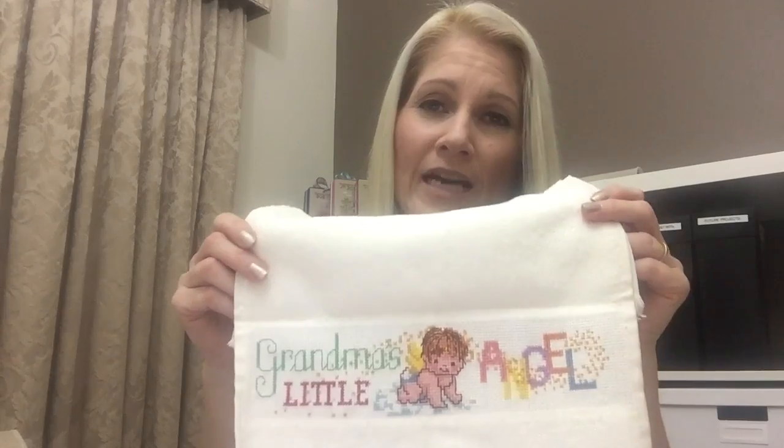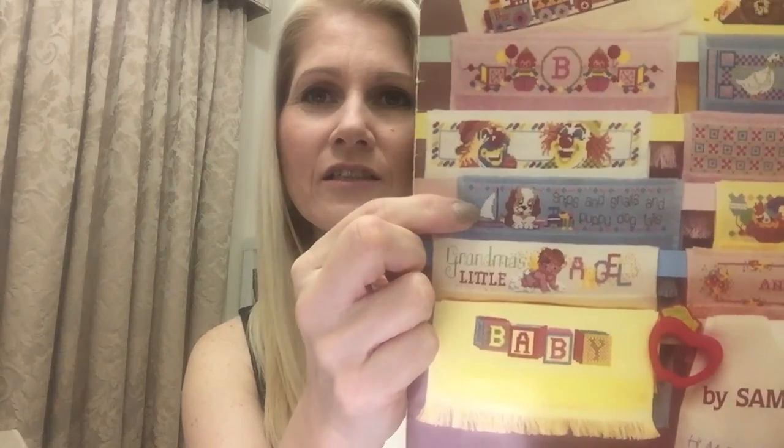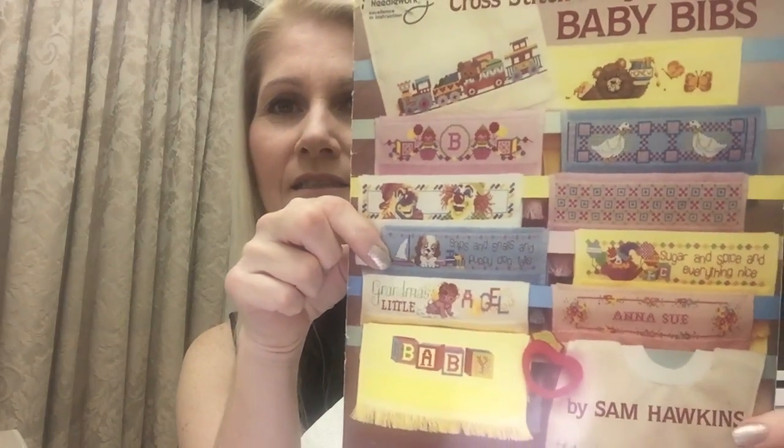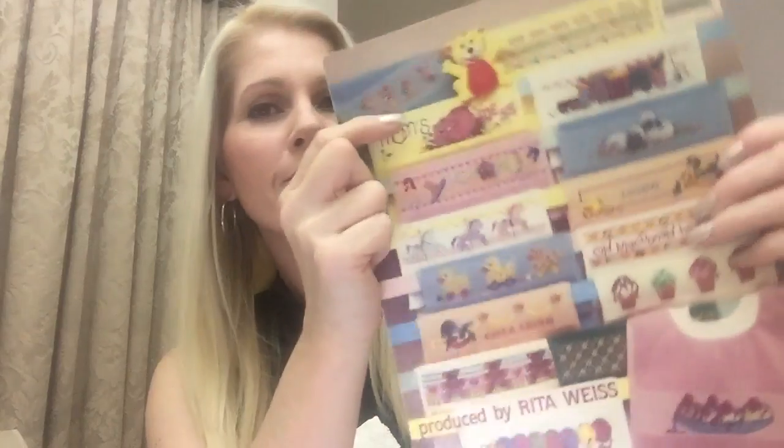So again, 14 count white, and this design, actually I have the book for this one. This is by Sam Hawkins. This is the book here. And it is that one right there. I actually also stitched this one, and oh, there's the caterpillar. Look, there he is. Showed you that one before. And I also did Mum's Little Mess. We'll get to that one in a minute.